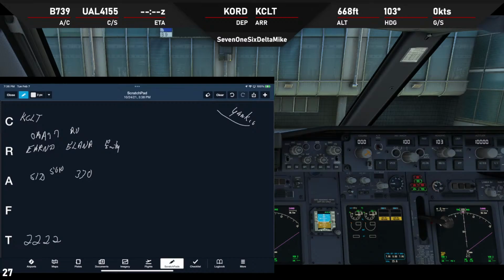All right, that is cleared to the Charlotte International Airport via O'Hare 7, then radar vectors Eleanor, then climb via the SID, expect top level 5,000, expect flight level 330 10 minutes after departure, departure frequency offline, squawk 2222 for United 4155. United 4155, read back correct, expect runway 22 left, contact ground point 9 for taxi. Very well, expect 22 left, and we'll call ground when ready for taxi, United 4155.